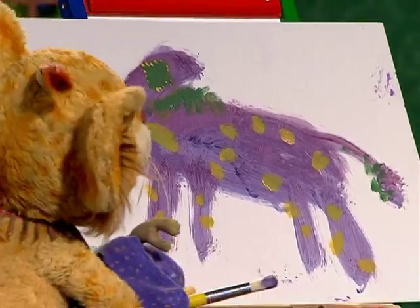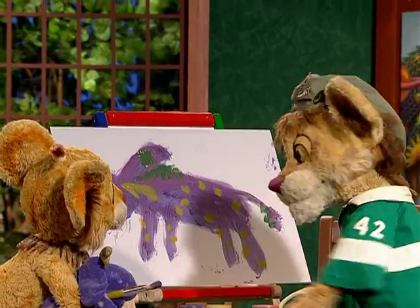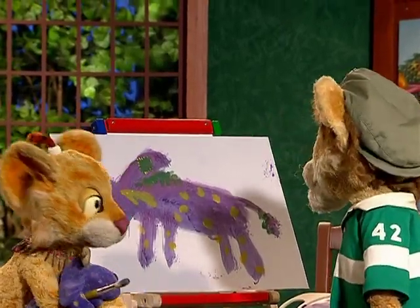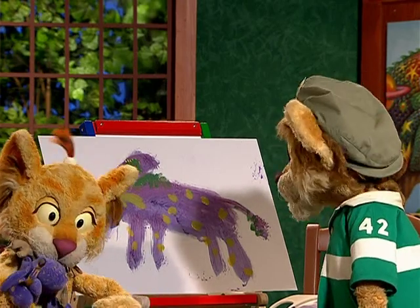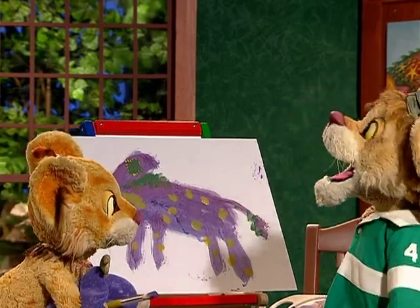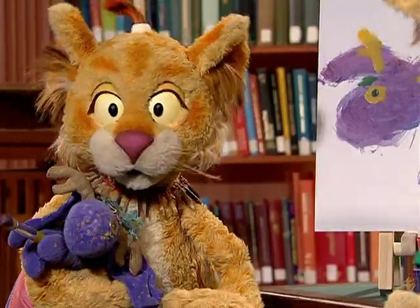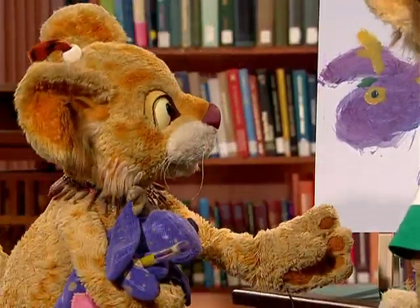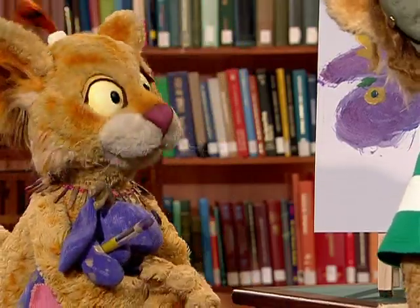Okay, there. Hey, Leona. Huh? Well, hey, nice picture of Lovey. Oh, I didn't paint it. You didn't? Uh-uh. Who did? Well, Lovey painted it. Oh, that's very funny, Lovey. Well, it's true. Lovey painted this picture, didn't you, Lovey? Yep, she says she did.